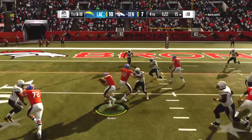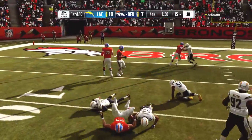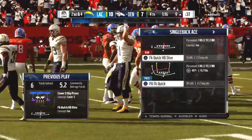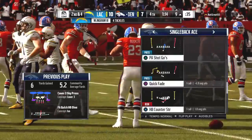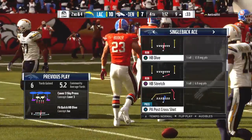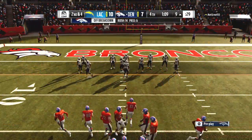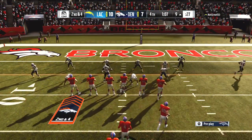They'll hand off to Booker. And able to push his way forward here for a good little gain. It's a 6-yard pickup, but it gets him to 2nd and 4. But they picked up a little bit of yardage there, and now, in this situation, should be in no hurry to run a play really fast. Let the clock wind down.